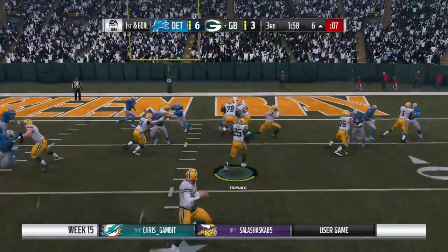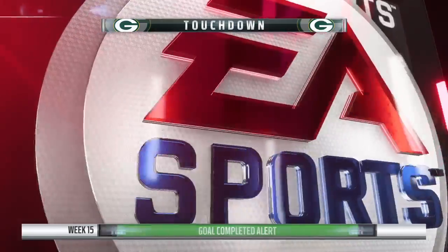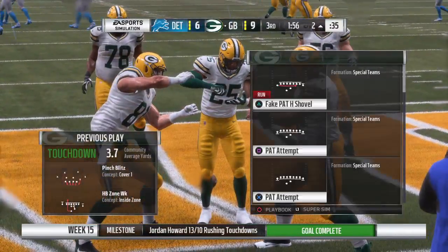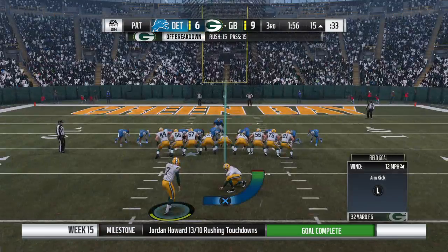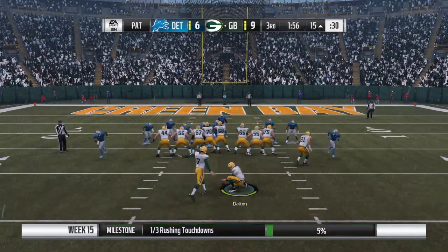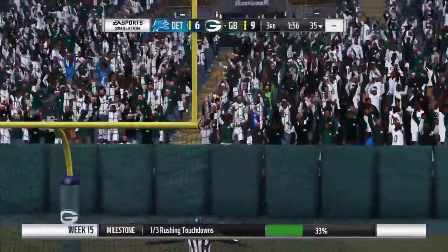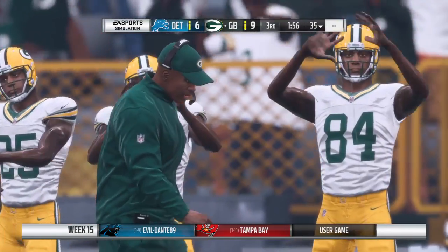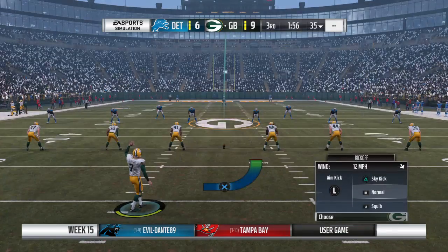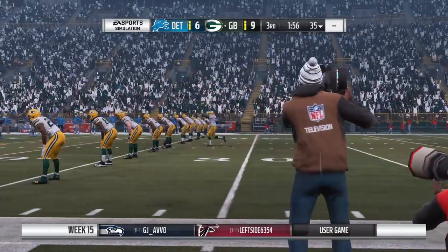On first and goal, Howard. And he will get this into the end zone. Touchdown, Green Bay. Jordan Howard, his 14th touchdown now on the year. And the Packers are able to cash in for 6. And there you go, nothing really too complex. Block, keep to your assignments, let them run it in. They did it. Fundamental football. Good blocking beats good tackling on that play. End result, touchdown.